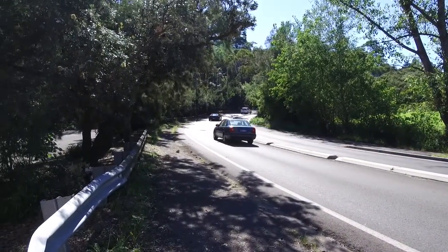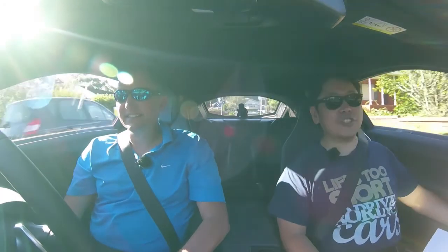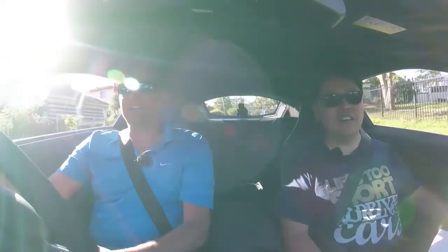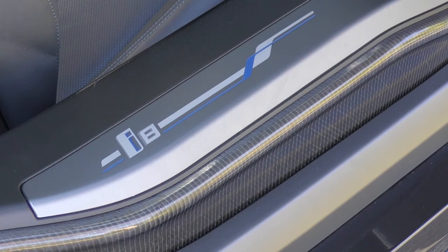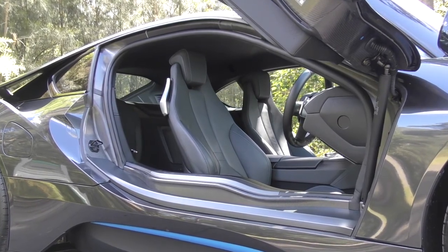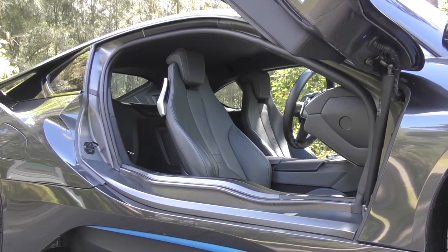The combination sort of electric petrol engine set up here: 266 kilowatts, 570 newton meters of torque. And it only weighs 1485 kilos, so it's less than 1.5 tons. So the weight is the key here, right? Yeah, because it's a lot of carbon fiber in the car. It's got a big carbon fiber passenger tub. So it's just built for sporty performance, isn't it?